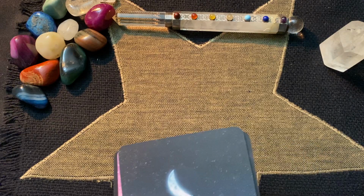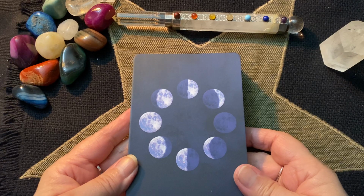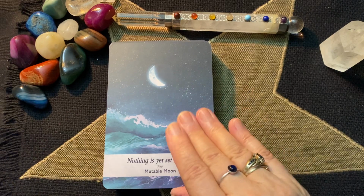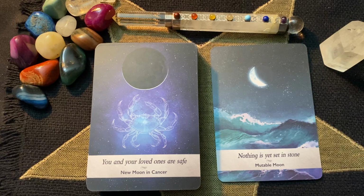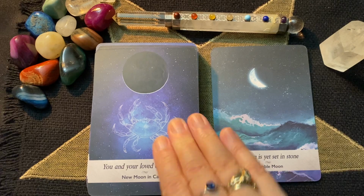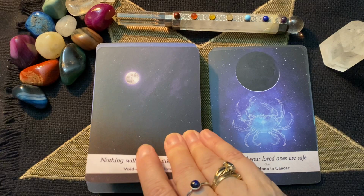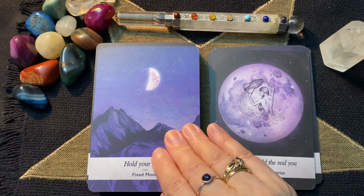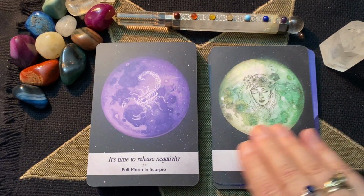So this is Moonology. There's the backs. They speak for themselves. And here's the fronts. The Moonology deck has a key phrase on it, and it tells you what kind of moon it is. That's where you can start your journey with your intuition, from that leaping point. I just think it's gorgeous, and it gives you that depth and that starting place to jump off of.